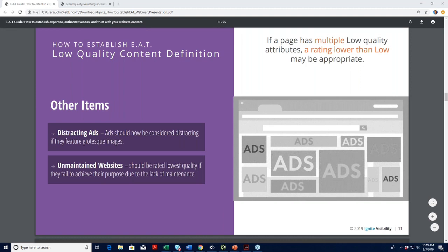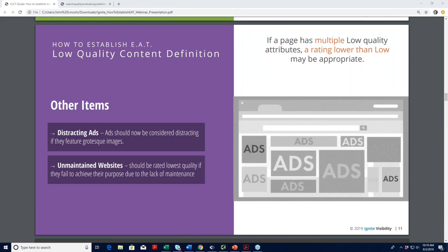I think you pretty much covered it. One of the problems with having ads on the site is that it distracts people from the main content. And when the main content is difficult to use or difficult to see, that's where Google's going to come in and give your site a low rating for content quality. And like you said, websites that are considered abandoned will eventually fail to achieve their purpose over time because content's going to become stale, and the functionality may have stopped working.